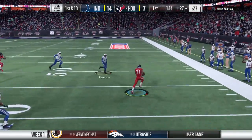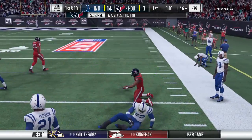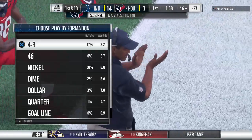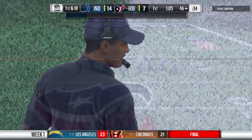On first down, George. He's going to flip one out here to his running back. And he'll be taken down, but not before he gets into enemy territory. A good pickup there, 26 yards.